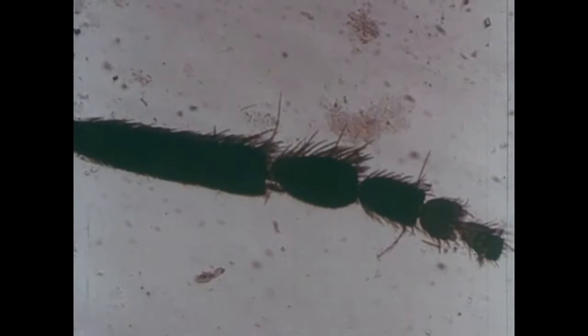Simulium damnosum is readily distinguished from other African black flies by the enlarged, compressed tarsi of its first pair of legs. These tarsi are thickly clothed on the upper surface with short black hairs, apically.